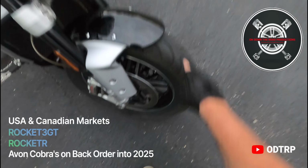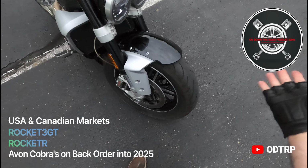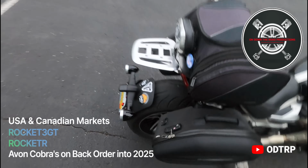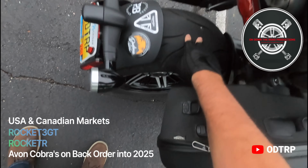So this one has minor cupping. It's 4 years, 5 months old. And then back here, this rear tire has even more cupping.